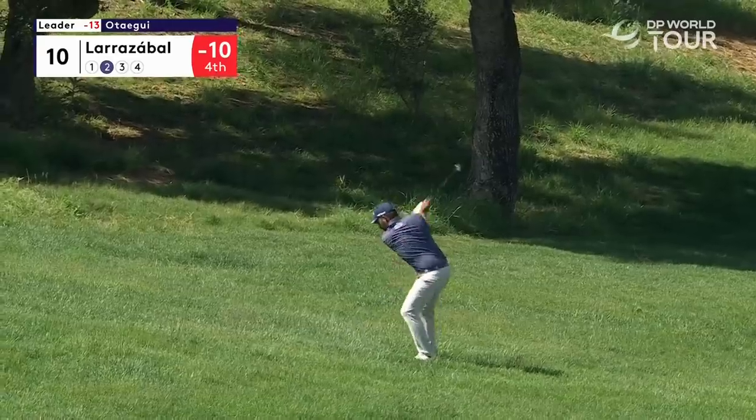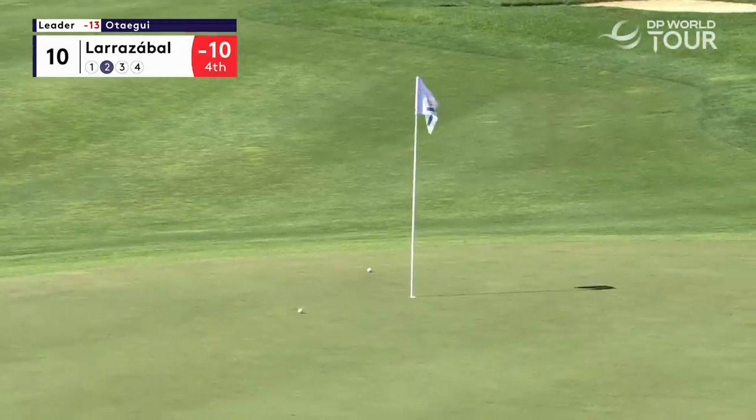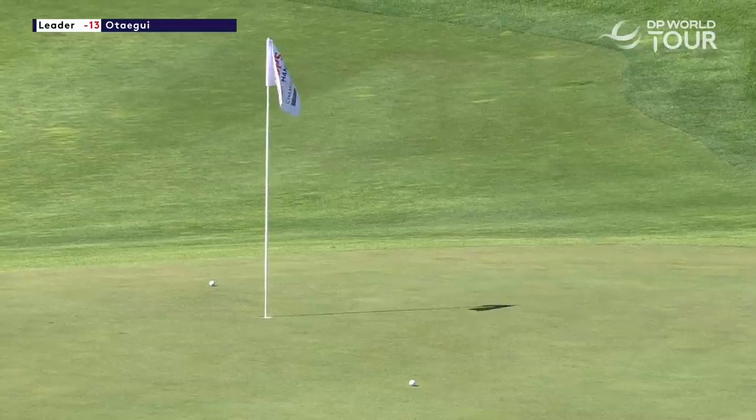Larrazábal wayward off the tee. Ooh, sounded like a good contact. Must have had a decent lie in there. Yeah, just beautiful. That's the difference. You get a good lie, you can get a bit of control.